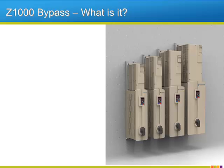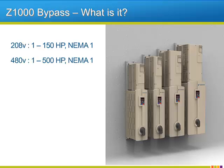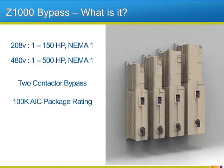Now let's transition from discussing the standalone Z1000 to talking about the Z1000 bypass. The NEMA 1 Z1000 bypass package is available up through 150 horsepower in the 208 volt and up through 500 horsepower in the 480 volt package. The bypass includes 2 contactors, one for the drive output and one for bypass. The package is rated for 100,000 amps interrupting current and offers as standard a non-fused disconnect switch. The customer will have to provide fusing worthy of 100,000 AIC separately from the Z1000 bypass.